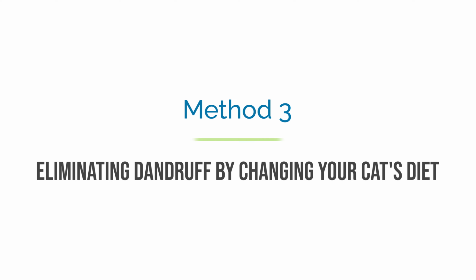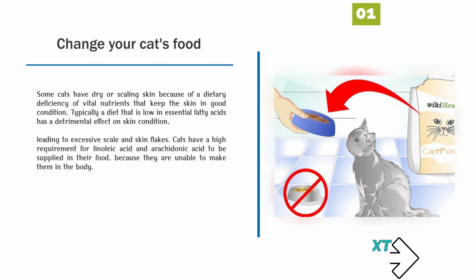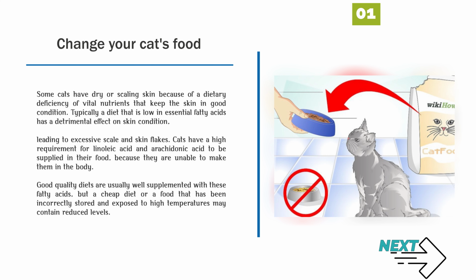Method 3. Eliminating dandruff by changing your cat's diet. Number 1. Change your cat's food. Some cats have dry or scaling skin because of a dietary deficiency of vital nutrients that keep the skin in good condition. Typically, a diet that is low in essential fatty acids has a detrimental effect on skin condition, leading to excessive scale and skin flakes.